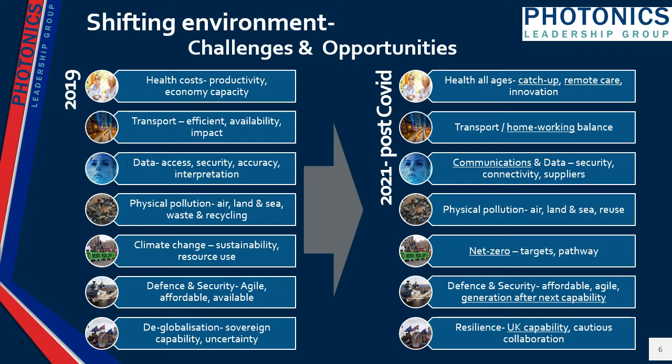It'll be really interesting to see what impact that has on health providers' ability to adopt new innovation. Will their focus on catch-up delay their ability to adopt new innovations, or will it focus their attention on innovations that support catch-up?